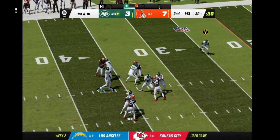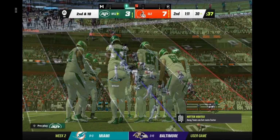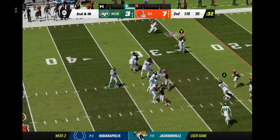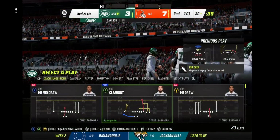To throw is Wilson. And that nearly intercepted. The free safety roaming into position, almost had it, but it's second down. To throw once more on 2nd and 10. Wilson. And his throw here's incomplete.